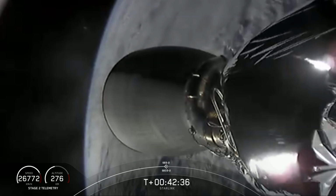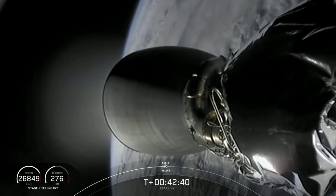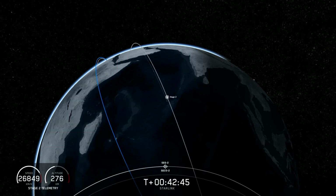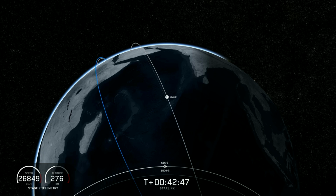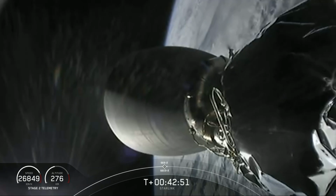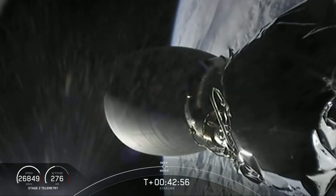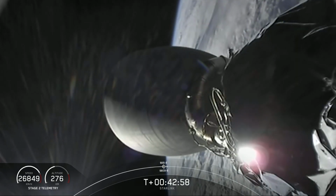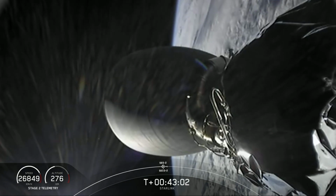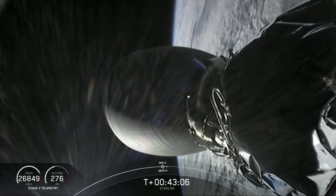MVAC burn 2, and good shutdown. So super fast second engine start number 2, followed by second engine cutoff number 2. That was to raise the perigee, or the lowest point of our orbit, to be circular and similar to the apogee. And looking at the data, we have confirmation of a good circular orbit.